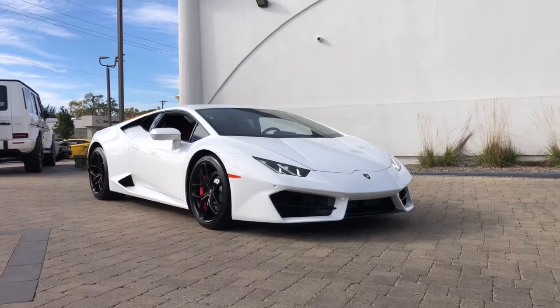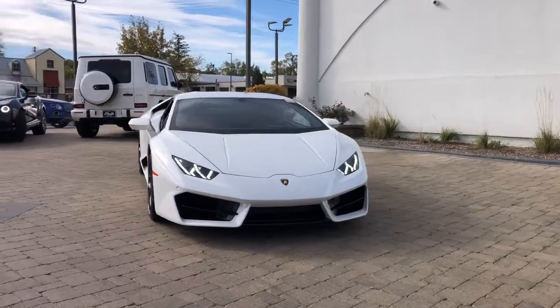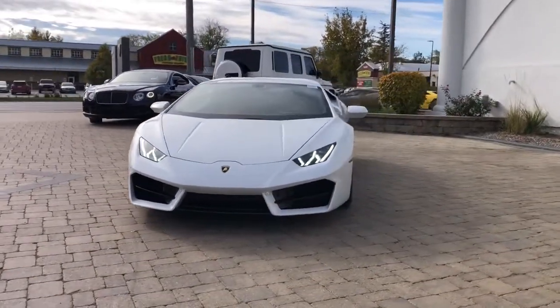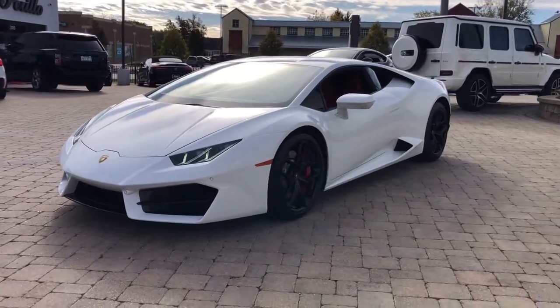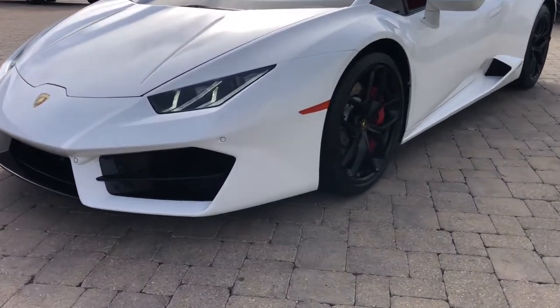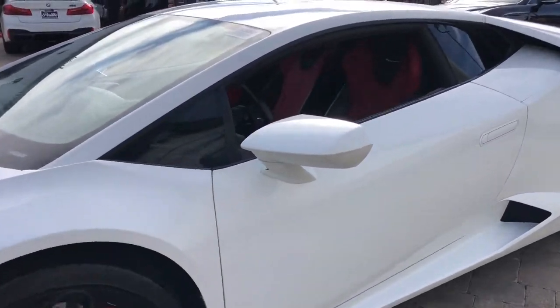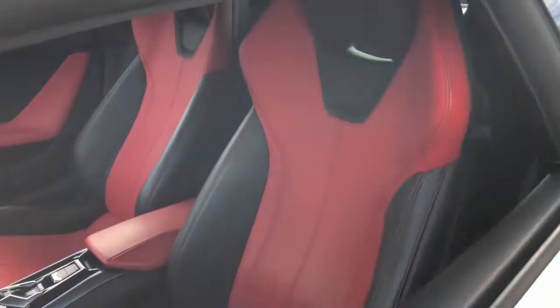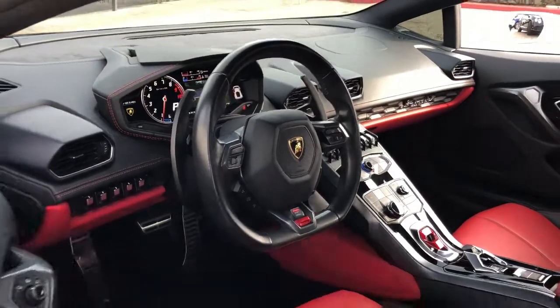Get a feel for the 2017 Lamborghini Huracan. This vehicle is an outstanding buy with fewer than 10,000 miles on the odometer. Take in this exquisite Huracan, the V10 supercar that delivers scorching acceleration and sensuous style powered by state-of-the-art design and technology. A palette of new interior color options lets you make this exclusive track machine your own.